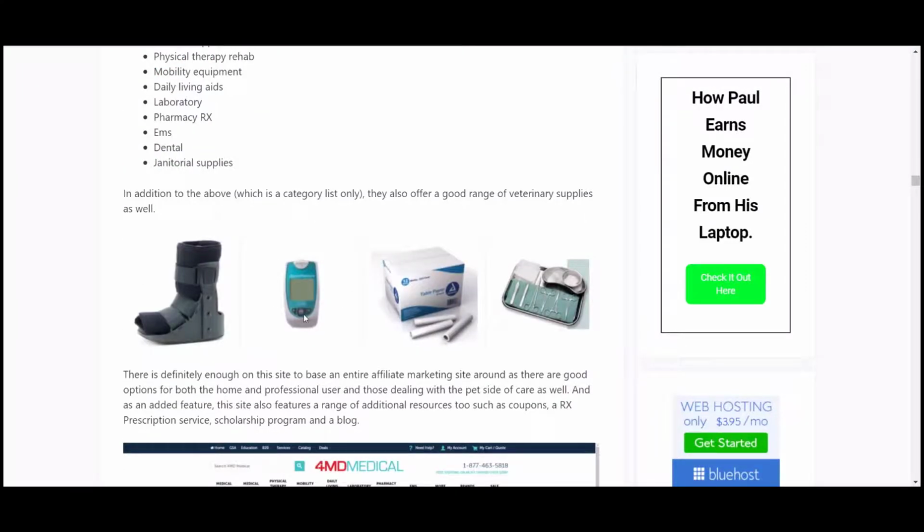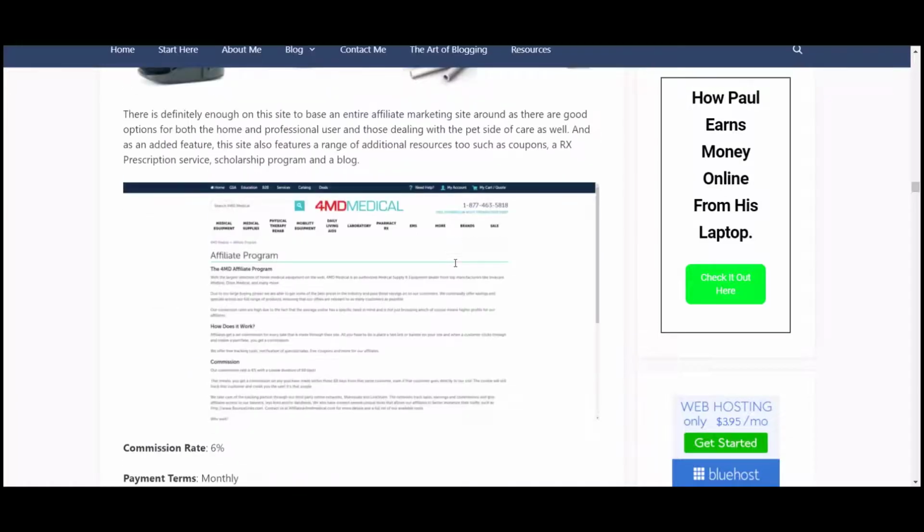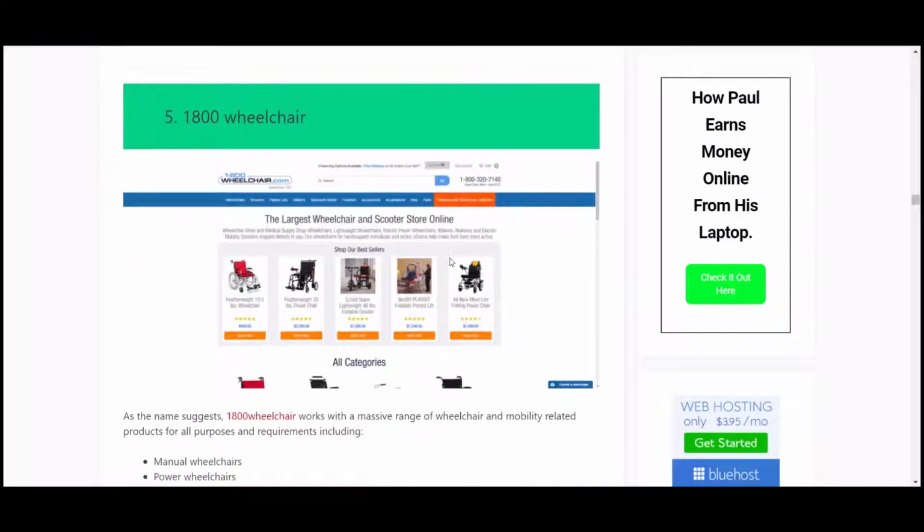See some of the stuff they've got in there. And they pay 6% in 60 days, and they're also through ShareASale. So plenty there as well. Okay, let's start to narrow this down.